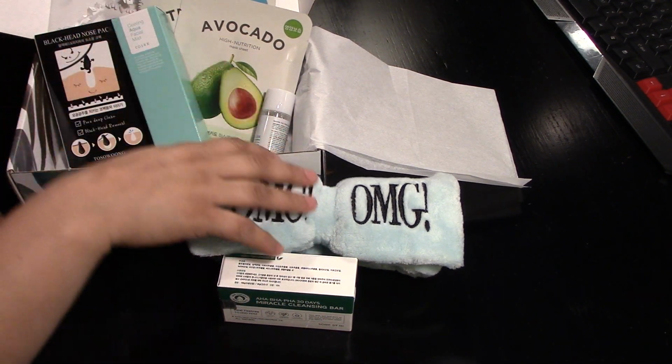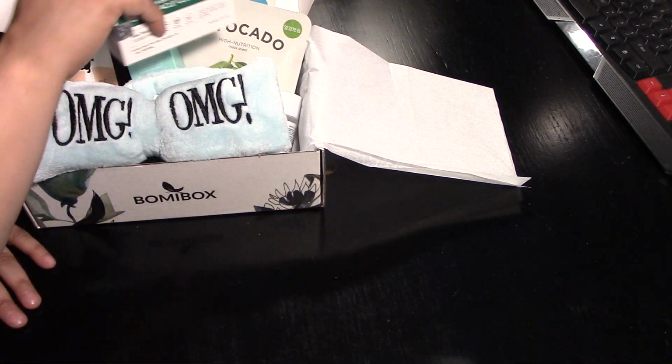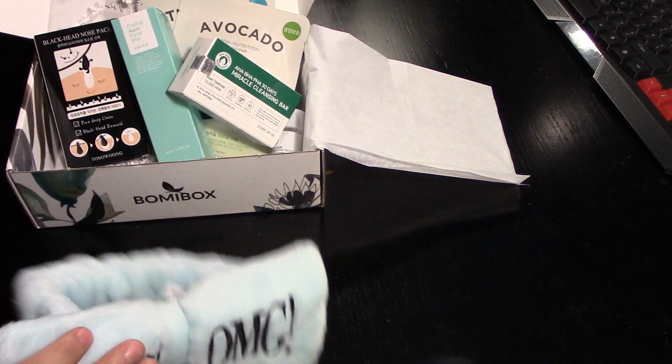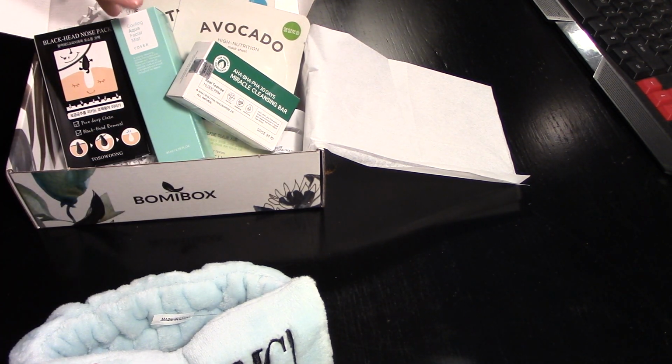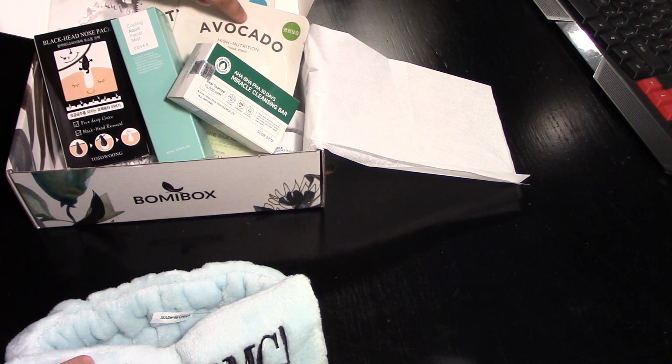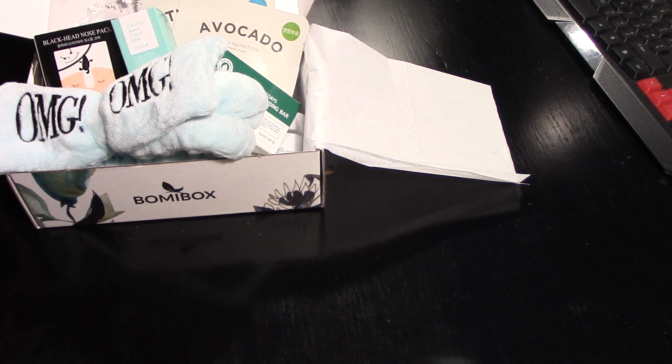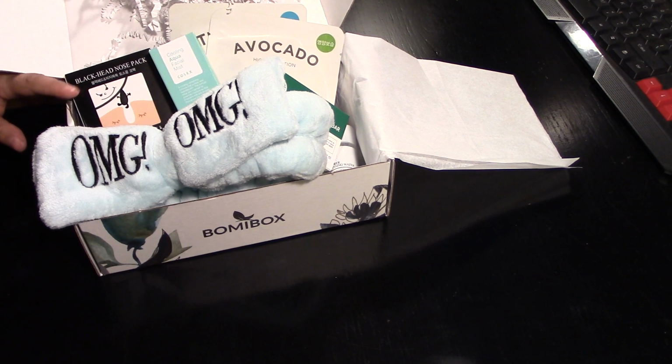So, pretty cool. This is my first one. I like it. I feel like I got good quality products. Benton and Coase are some of my favorite, and It's Skin makes really good masks. So I'm pretty pleased. I will be doing more of these in the future.